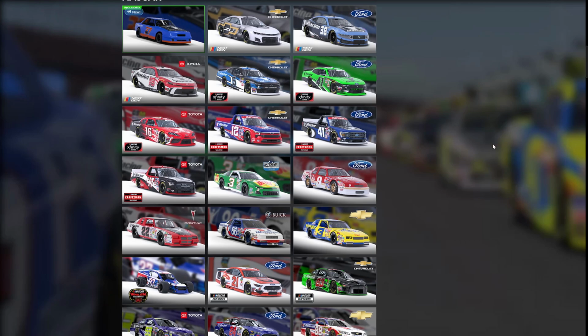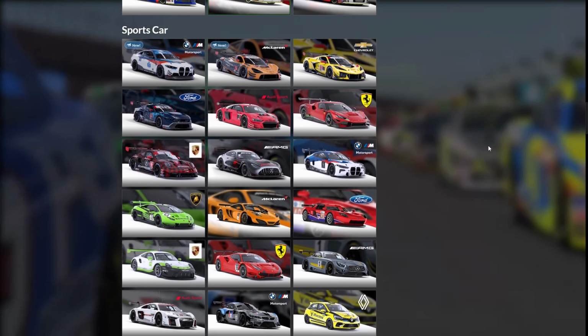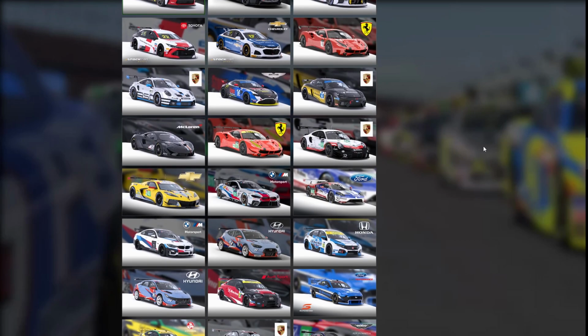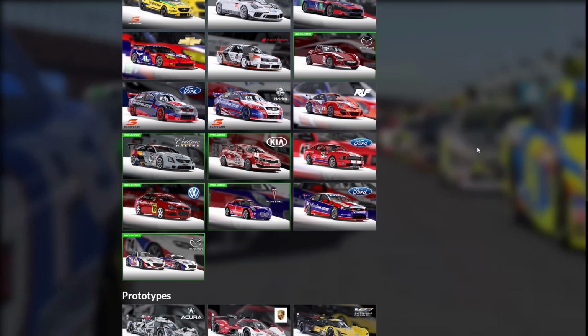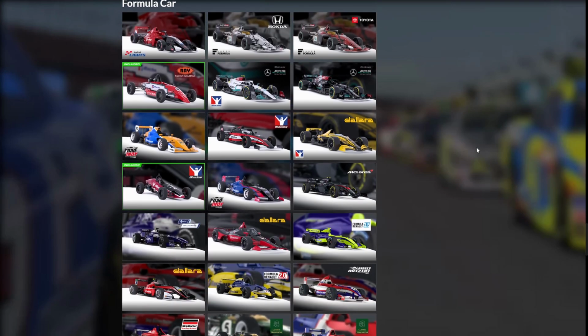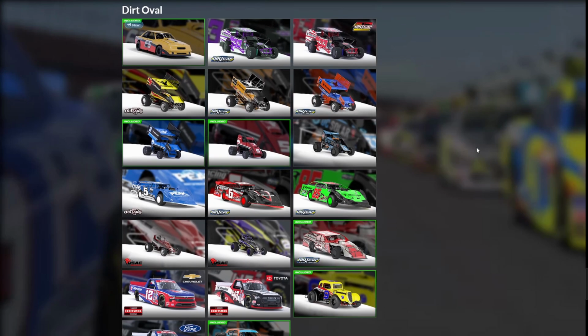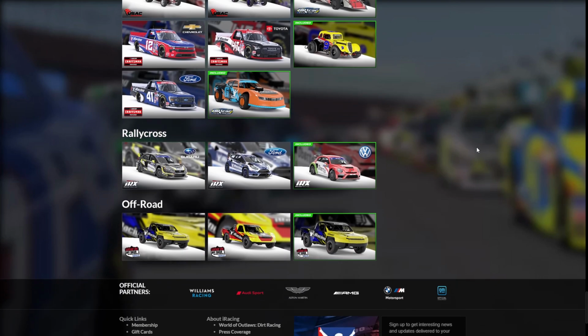Another reason is simply content fatigue. Over time, as iRacing expanded its roster of cars and tracks, drivers moved on to different series and experiences. What was once a focal point of iRacing's lower license levels now feels a bit outdated.